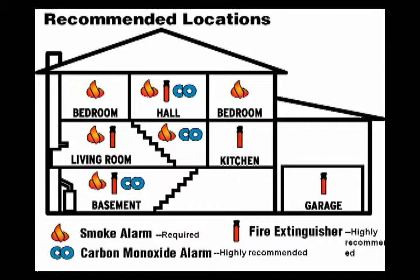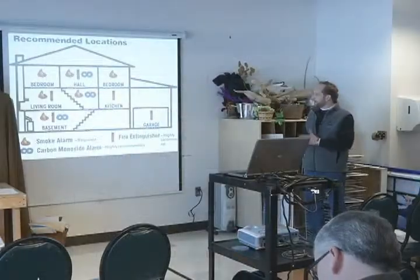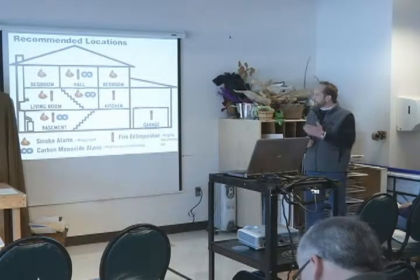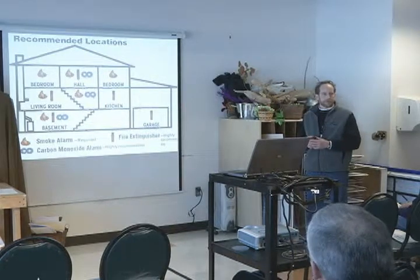Fire extinguishers, this was just a really good slide for us to show locations. Fire extinguishers, we don't require them, but it's not a bad thing. If you want to put them in your house, that's fine. Bedroom, hall, living room, we got them within the stairway. A CO detector downstairs is where they asked for them too. One in the basement. Also a smoke. So this slide really does portray how they want smoke detectors in place.